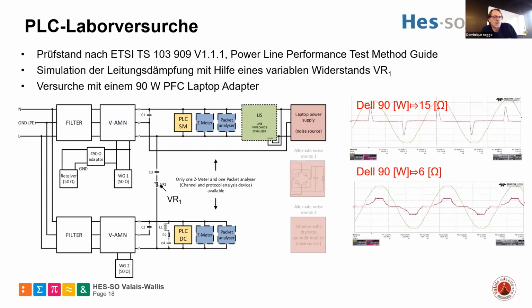The laboratory is based on the HES test bench, where you have 2 communicating devices. For instance, here you see the smart meter, and here you see the data concentrator. The system is separated from the grid with standard line impedance stabilization devices. And then the line is emulated by simply a capacitor with a resistor. You can change the transmission line by changing the resistor value.